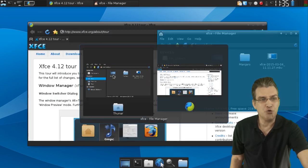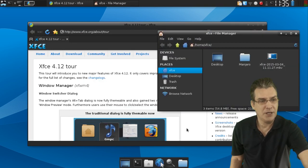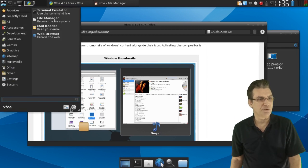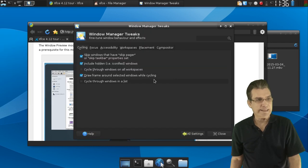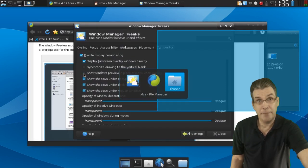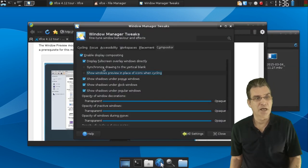Now you have a way to switch the way this appears if you want. If you want to have small icons, or you can have a list, or you can have the big icons with the screenshots. That's easily done by going into your compositor settings. So just go into settings here. We'll go into our window manager tweaks. Okay, and then under the compositor, show window previews in place of icons when cycling. Uncheck that. We'll Alt-tab now. See how that's changed? And it matches your GTK theme too, which is really cool. Gotta love it.